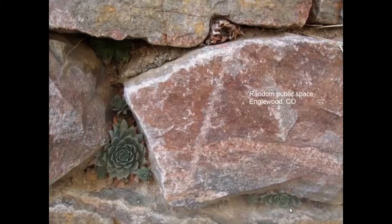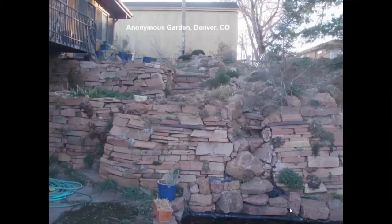But the nearest thing in most American gardening culture that we have to the crevice garden is the dry stacked stone wall, which is not unheard of, throwing campanulas or sempervivums in the dry stacked stone wall. And even in gardens, like this is Panayoti's place in Denver, he has this big dry stacked wall with plants. Most of those are plants that have seeded themselves nowadays.